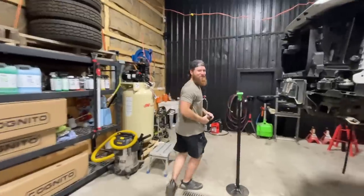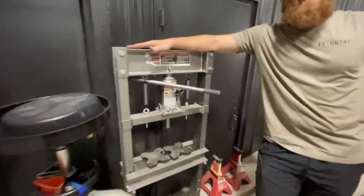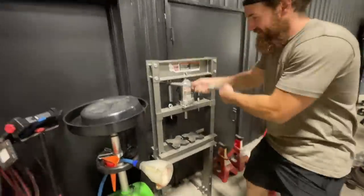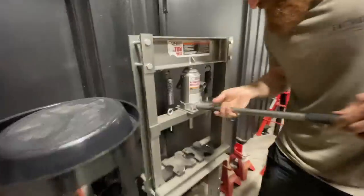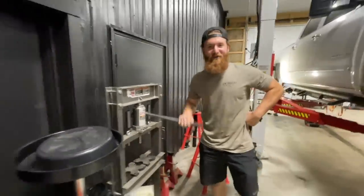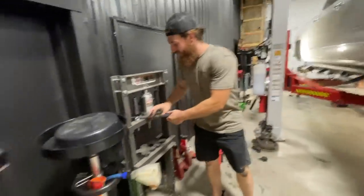We used to stress our bushings out with this puppy. Oh, this dinosaur, bro. Harbor Freight special, like $90, 20-pound press. And the best part about it is, if you look, it's all tight, right? I'll be here for the next 6 hours before we get anywhere near it. One eternity later. Anyway, so I finally harassed Jack enough to the point where he broke down and got this.